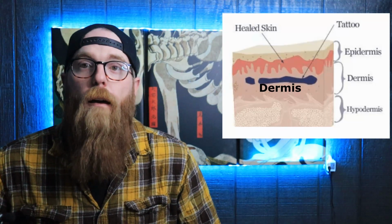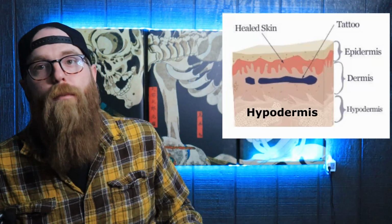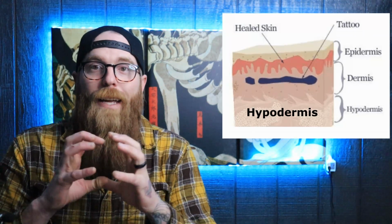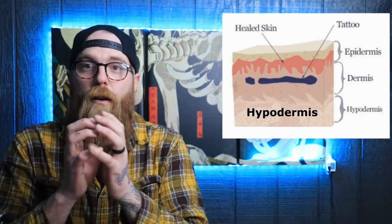The world is fantastic. If it is not there and you get into the hypodermis, which is just a fatty area, which is down here, if you get into that area, there's nothing to hold that ink together. There's no muscular structures, nothing there to hold that ink. So when it hits that fatty tissue area, it's just floating around a little bit. It can't really hold very well. And that is essentially a blowout.